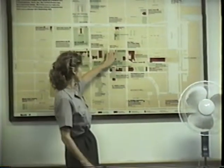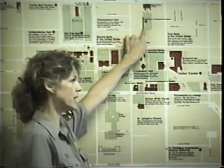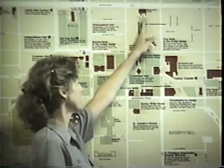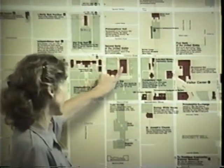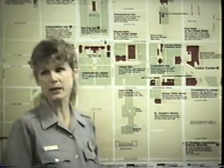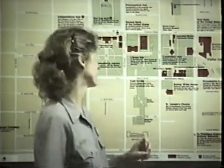Crossing Chestnut, walking down the cobblestone path is Franklin Court, the Underground Museum. And then going up towards Market Street, the print shop. Continuing on Chestnut, Second Bank of the United States, that's a portrait gallery. And many of those portraits are over 200 years old.